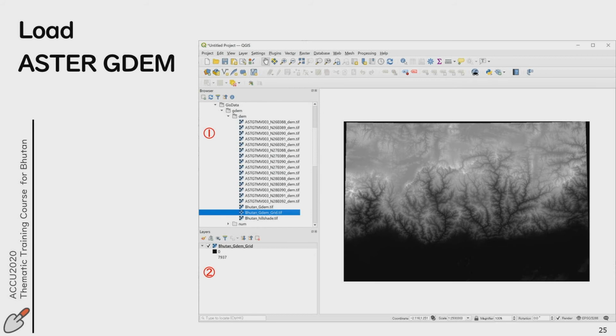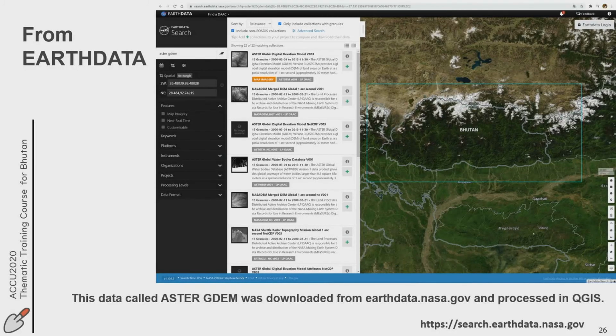This Bhutan_GDEM_grid is the dataset that shows the altitude of the entire Kingdom of Bhutan. This dataset is called ASTER GDEM, downloaded from earthdata.nasa.gov and processed in QGIS.